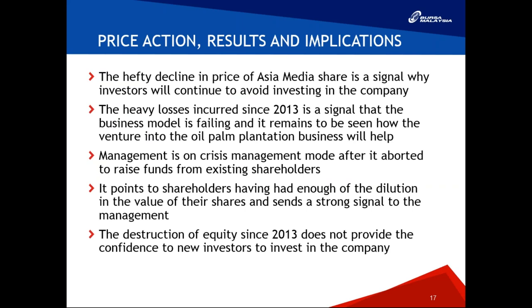So when we look at the price action results and implications, the hefty decline in price of Asia Media share is a signal why investors will continue to avoid investing in the company. It becomes a turnoff. Heavy losses incurred since 2013 is a signal that the business model is failing, and it remains to be seen how the venture into the palm oil plantation business will help. Management is on crisis management mode after it aborted to raise funds from existing shareholders. It points to shareholders having had enough of the dilution in the value of their shares and sends a strong signal to the management. The destruction of equity since 2013 does not provide the confidence to new investors to invest in the company. So these are what we can see, looking at certain known facts.